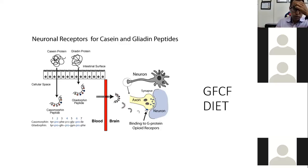Now first, about the problem, as I was telling you, the leaky gut. Why does this leaky gut happen? Casein and gliadin are the two proteins present in food products. Casein is a protein present in milk, meaning dairy products. Whatever dairy product you get, whether from goat, sheep, cow or buffalo, it contains casein. And remember that buffalo milk contains a higher amount of casein than cow milk.